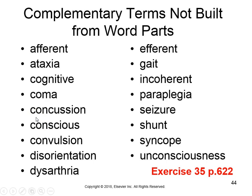Concussion, I feel like most of you know what that is, but basically your brain just slammed up against your skull and can cause a little bit of trauma. Conscious, obviously the opposite of unconscious, so you are aware of your surroundings, you can respond to stimuli. Convulsion goes with seizure. A convulsion is a sudden involuntary contraction. So if you've ever seen someone in a grand mal seizure where they're on the floor shaking, that would be a convulsion. Disorientation means that the person is confused. They don't really know where they are, what time it is, or maybe they don't know who they are.